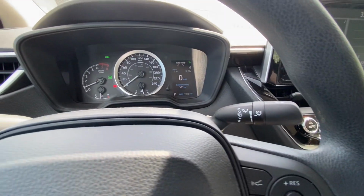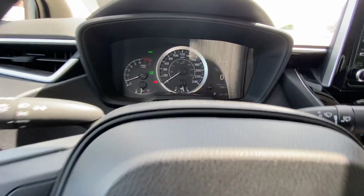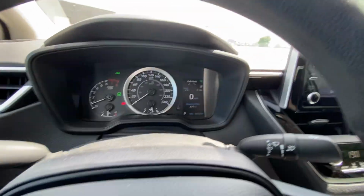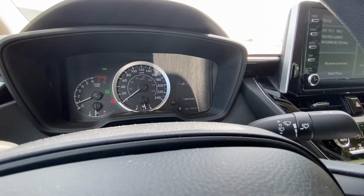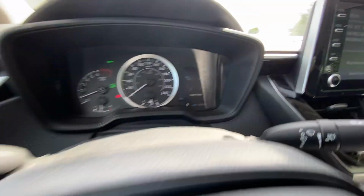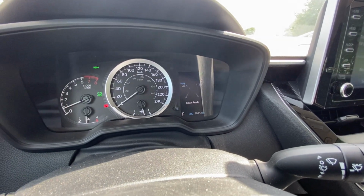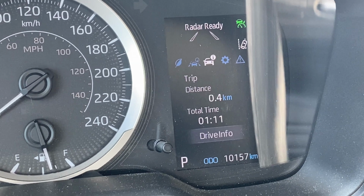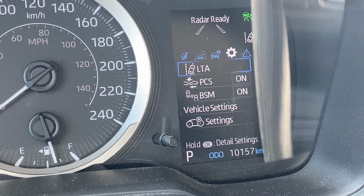Okay, so this one does have the lane departure assist. You can see the screen up there right now showing the car, but we can also use this little keypad over here. It will move you across a few different screens. I'm gonna zoom in a bit so you can see that better. Okay, so there's your lane departure, trip distance.